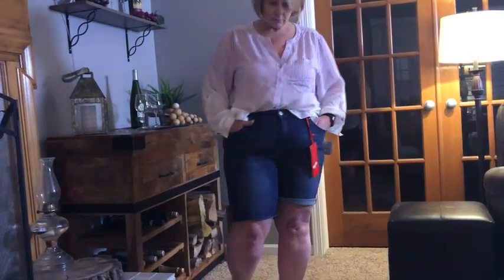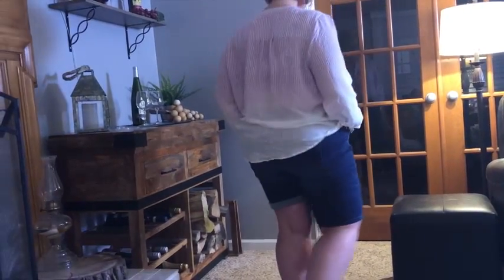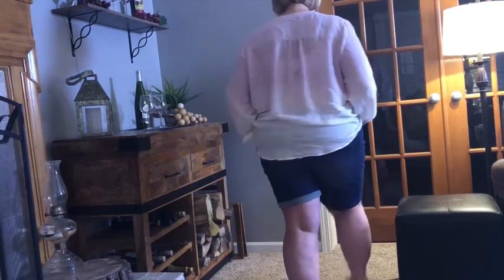Well, every time you put on shorts for the first time, even if you have a great figure and you have those mayonnaise legs, they look terrible.